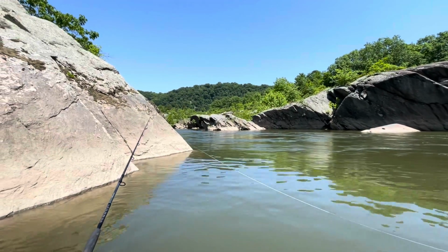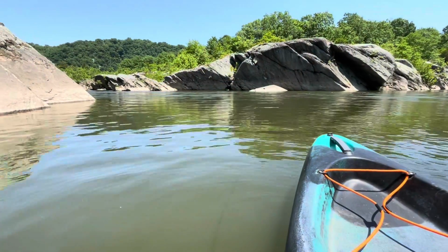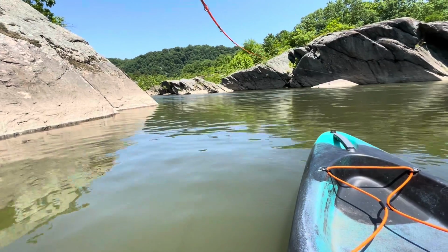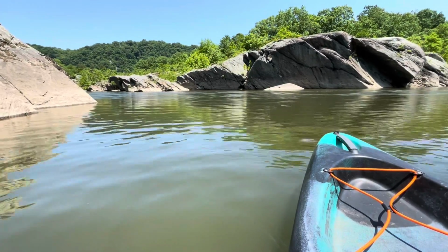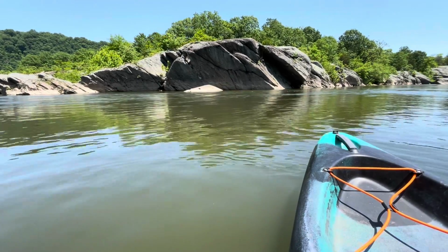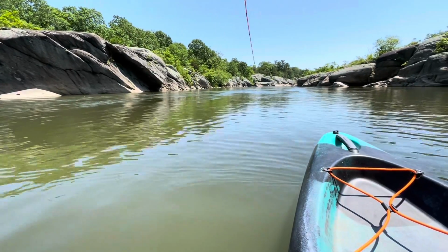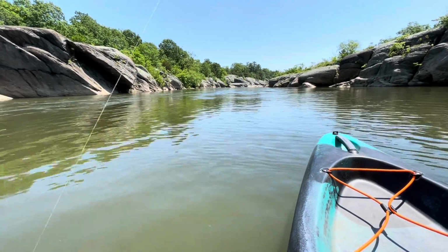See how the current's going by us here? I'm going to try and sit here in this slack water and see if we can get something done. Okay, here's a fish on. I'm moving the boat. Oh, it's pretty nice size.